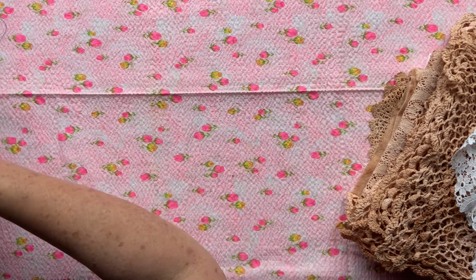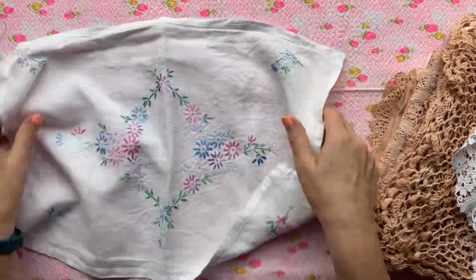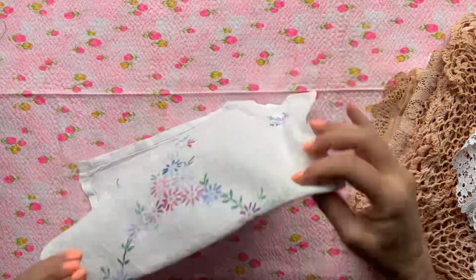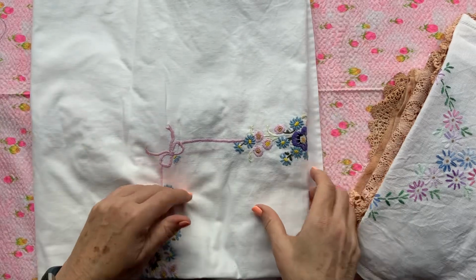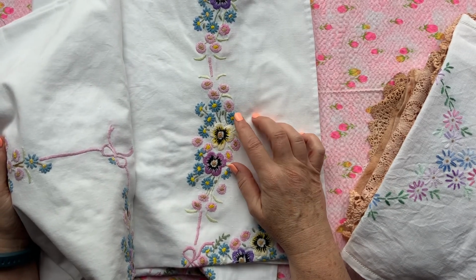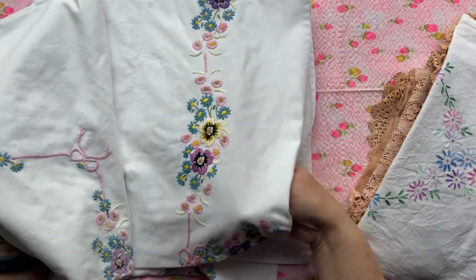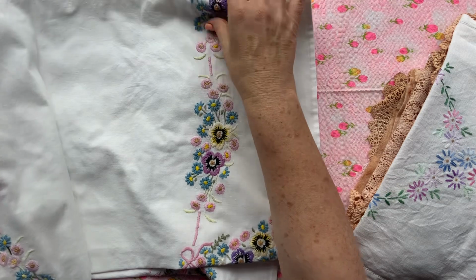And then what else did I get? I can't remember where I got everything from. I think this was from there as well. This is just one of your regular tray cloths with pretty flowers on. Then this one here, I got this at the weekend. This was from a car boot, I think it was, and it was just a couple of quid, and it's got loads of flowers on actually. It's quite a large tablecloth.